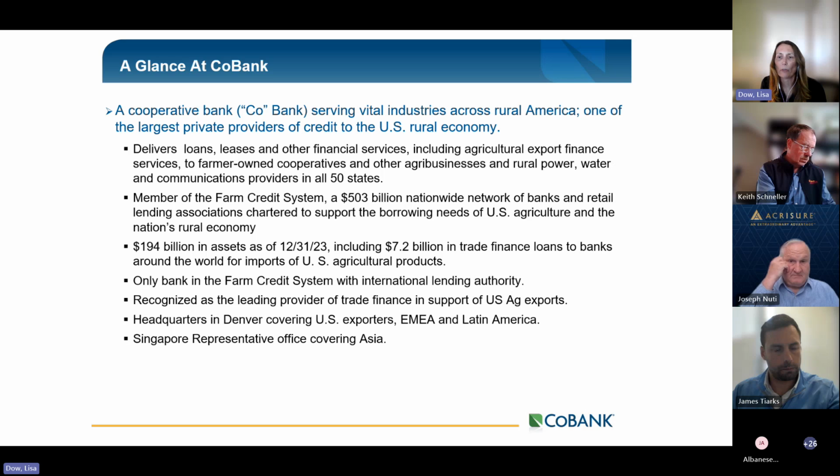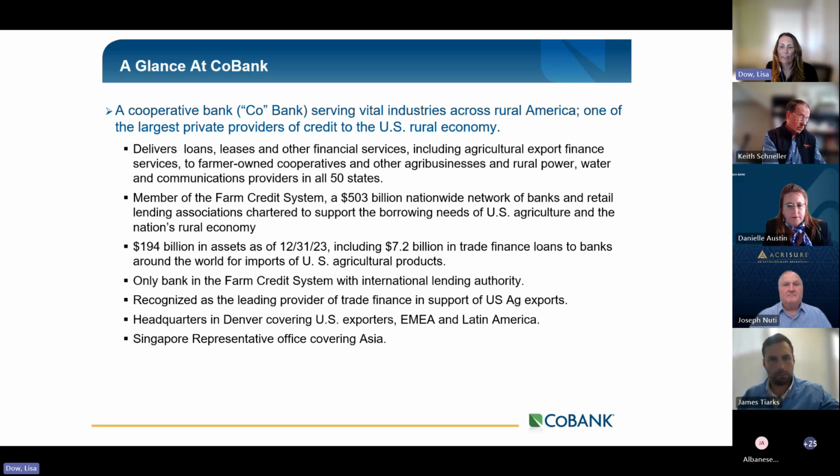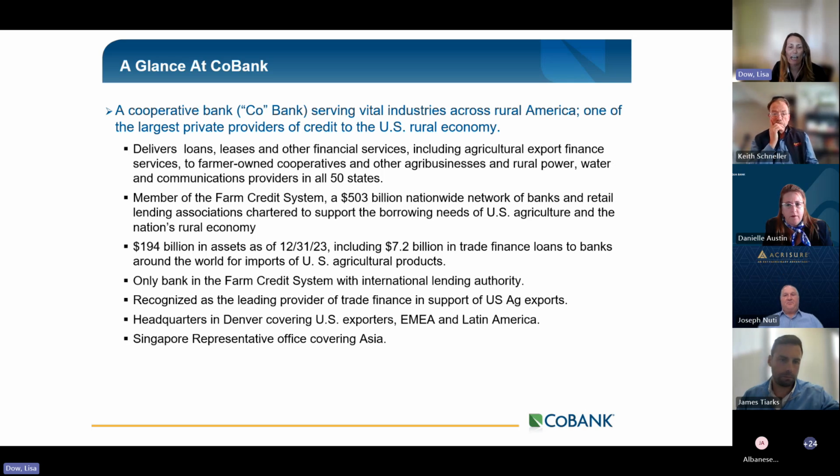CoBank is a member of the Farm Credit System, which is a $503 billion network of banks and retail associations chartered to support the borrowing needs of U.S. agriculture and the nation's rural economy. As of year-end 2023, our assets were $194 billion, including $7.2 billion in trade finance loans to banks around the world for the import of U.S. agricultural products. We are the only Farm Credit System bank that has international lending authority.